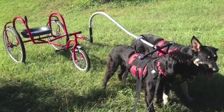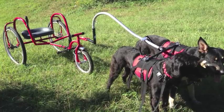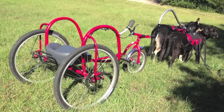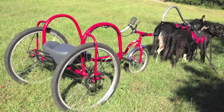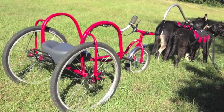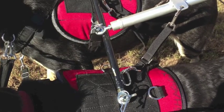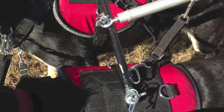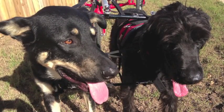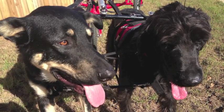The fire ant is lightweight and easy to pull. It has a cushy seat and is comfortable to ride. Notice the disc brakes operated with a single lever. The dogs are connected with a two-dog hitch. The hitch attaches to the tip of the dorsal shaft, which goes over their back. I could have used side shafts with this fire ant. I chose to use a dorsal hitch for this particular outing.